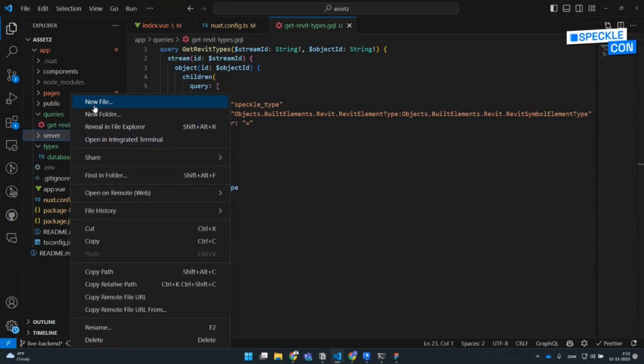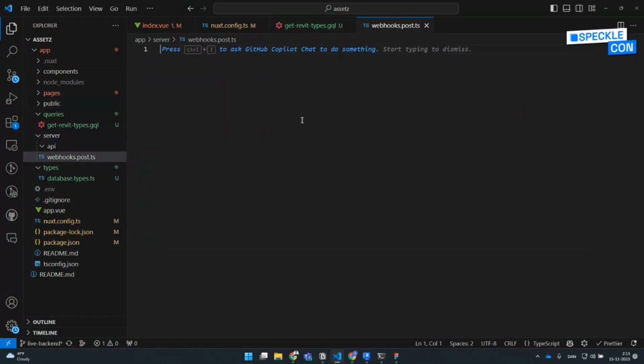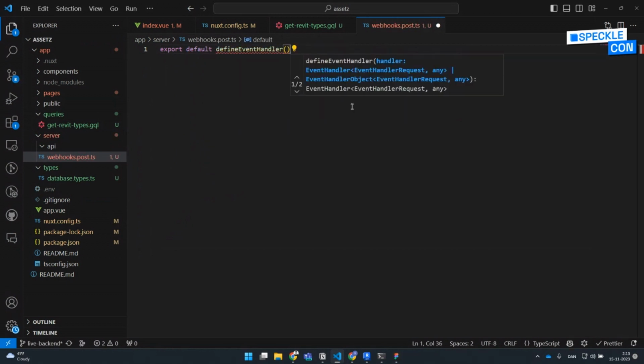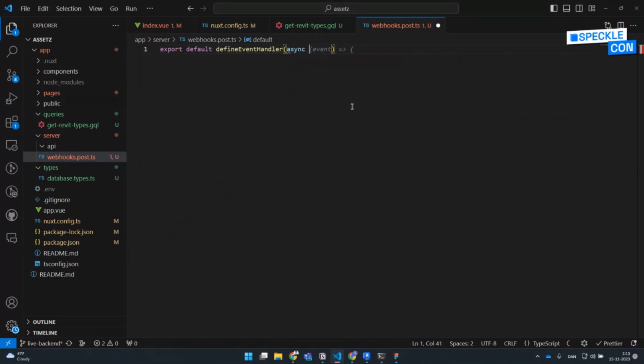So the first one is going to be called webhooks.post.ts, because webhooks sends us a post request. And then, basically with Nuxt, we need to define some event handlers here. And those are of type async. They receive an event, thank you, Copilot. Maybe I should start using Copilot more. And then we're going to be receiving requests from this.